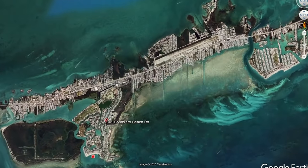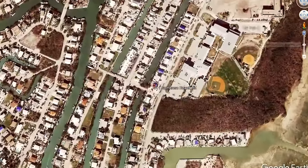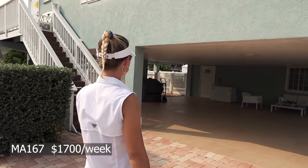Well, our next house is in the Sombrero Beach area, and we're actually right across the street from the Marathon High School. You can see it back there behind me, and directly across the street is the unit we're going to take a look at next. So let's go see the outside.